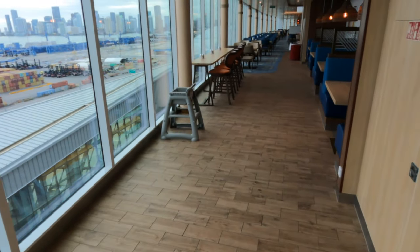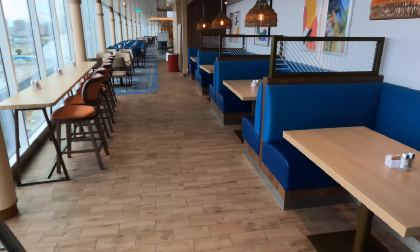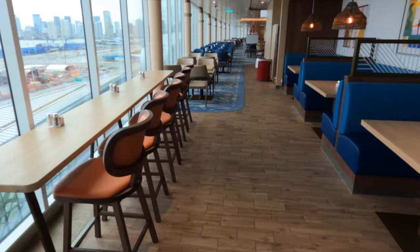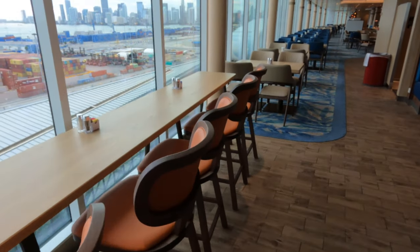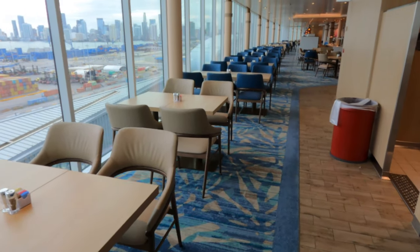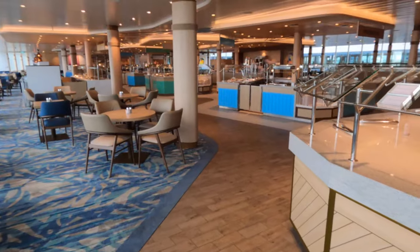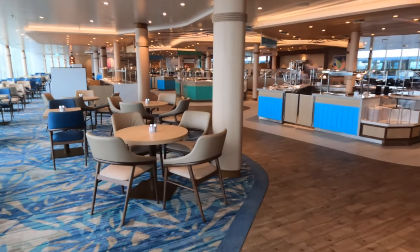This is kind of an idea of what it looks like. So there's booth seating here, and there's regular seating. It's all very natural light, clean, same colors of blue and beige. It's not set up at the moment, on this side anyway.